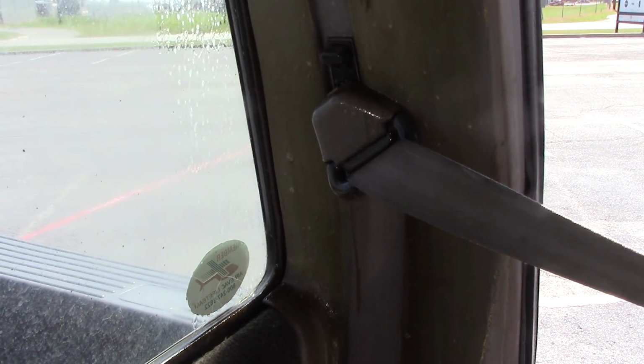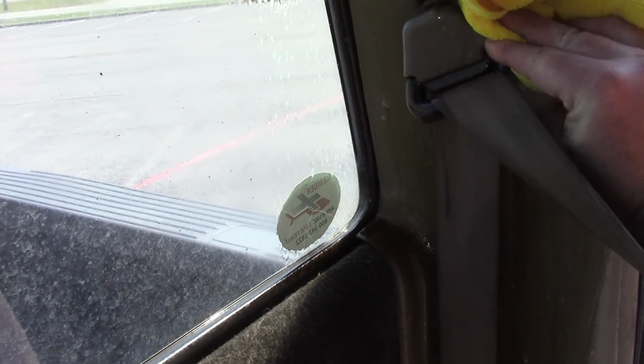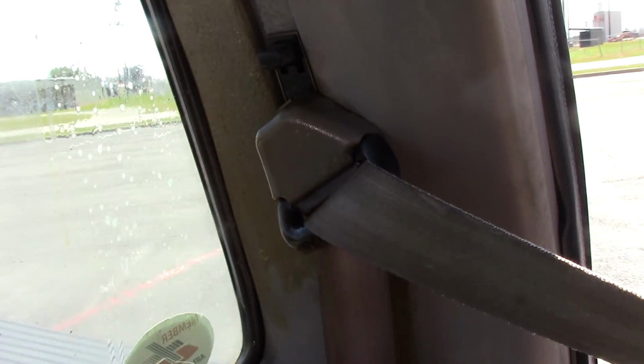I really should be wearing some gloves, which I think I will do here in a minute, but watch when I wipe this. Look at the difference between the side I just wiped versus there. Look at the nicotine running down the side walls of these little plastic shrouds.